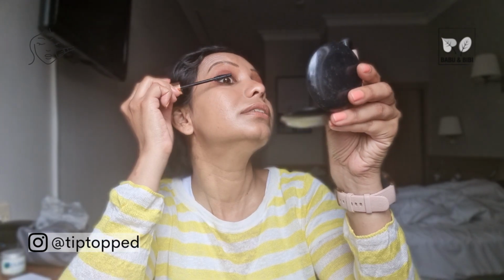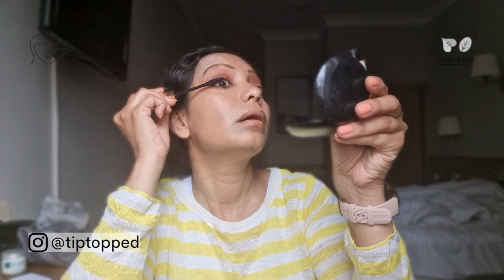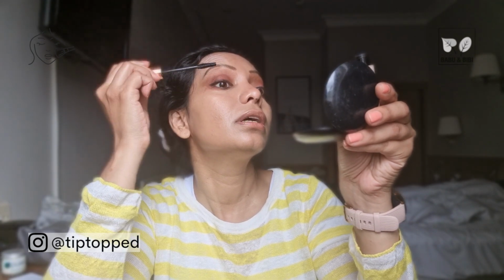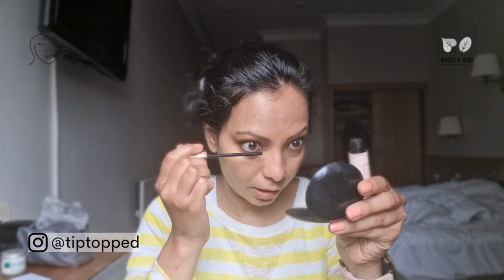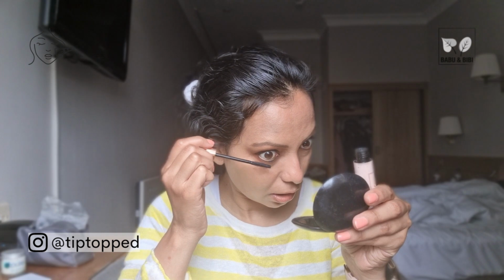To complete the eye makeup, I have got the mascara, which is Charlotte Tilbury's Pillow Talk Push-Up Lashes. I was very impressed with it when I had bought it. It really made my eyes look as if I was using fake lashes. I don't like to use fake lashes. Since then, the bottle has dried up a bit and it's not as amazing as it used to be. It still is a very good mascara too. That's it. And a little bit on the lower eyelashes.